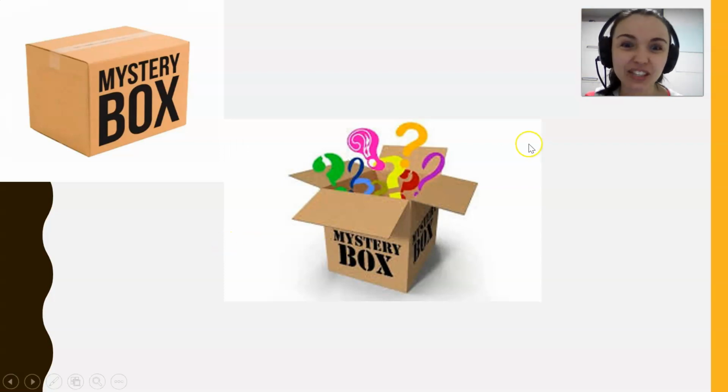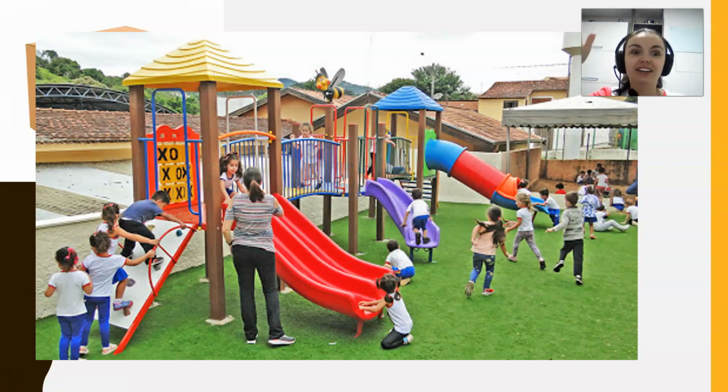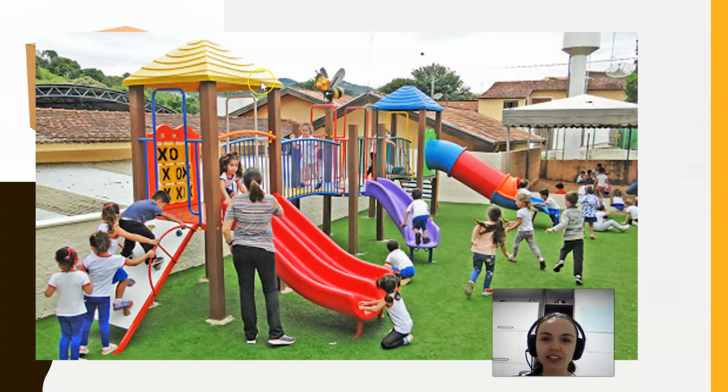Now it happened. We opened the mystery box. Great. Let's see what is inside. What is inside? I can't see. I think it's a photo. I can see a photo. Here! This is the photo in the mystery box. Wow! It's a playground. It's a playground at school. Oh my God! The students, the teacher, everybody's playing and having fun.